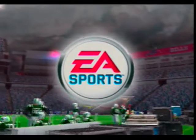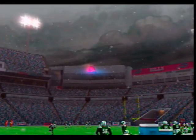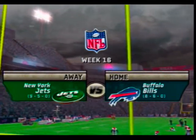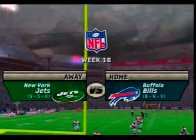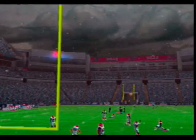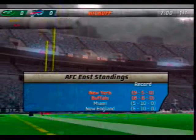Ralph Wilson Stadium in Orchard Park, New York is the site for today's game. We're here today for this AFC East duel as Buffalo squares off against New York. Let's see how it plays out today as we get set for the kickoff.